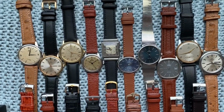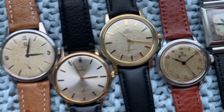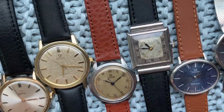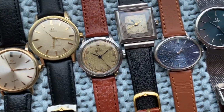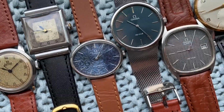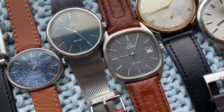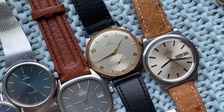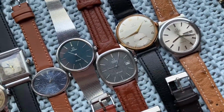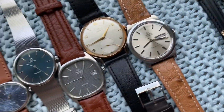The top row, as usual, are more affordable Omegas. Start off with a few simple ones, a patinated Seamaster, two Medicus from the 1930s. These were the first ever center seconds Omegas. A beautiful blue Guilloche Toledo dial, blue sunburst Deville, nice gray herringbone Deville, and then two gorgeous big sizes. The left one, the sub-seconds, is 36.6 millimeters. The other is 36.3. Look at how they pop.